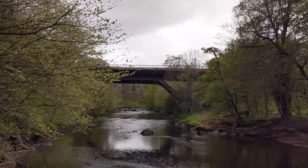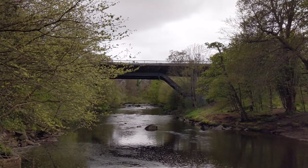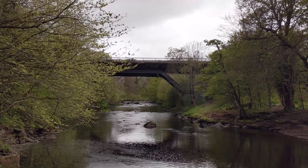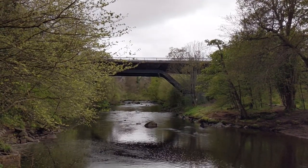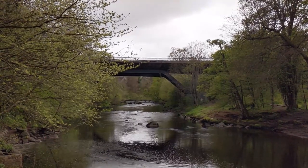Now, people hate brutalism for good reason. Admittedly, it is hideous and only really good for putting up something quickly and cheaply, and without care, it starts to look depressing. But for something as big and fancy as the Forth Road Bridge, they could have put up something a little bit more appealing, couldn't they?